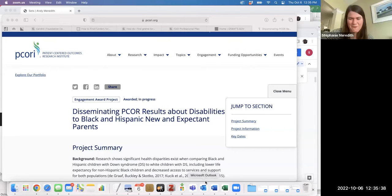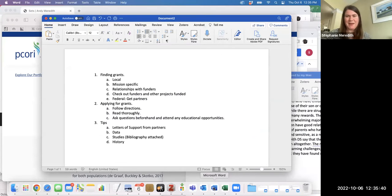Emily is our first person with experience of having applied for grants. I've also done quite a bit of grant work. I have worked on the $10,000 grant range and up to $250,000, so a range of different types of grants.